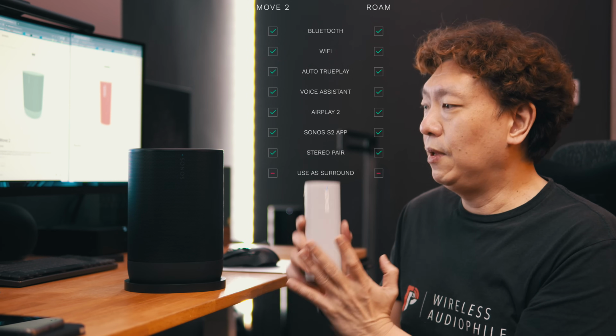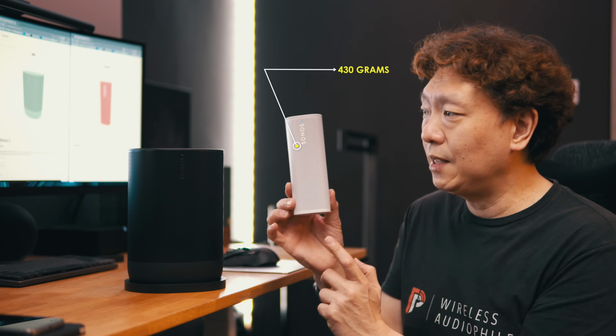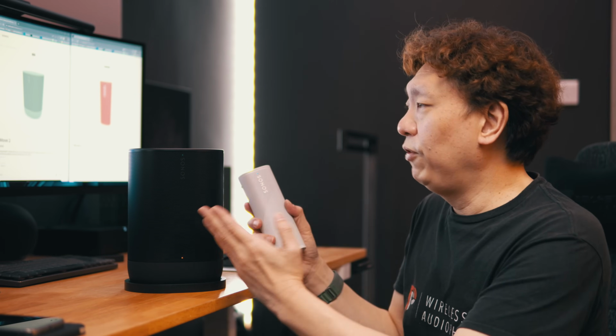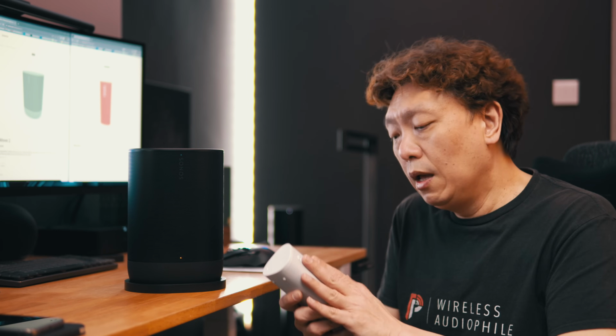Now, the differences. The obvious differences will be the weight and the size impacting portability. This is 430 grams, less than 1 pound, whereas the Move 2 is 6.5 pounds, way over 3 kilograms. The weight difference is probably about 6 times, and size-wise it's obviously a very big difference. In terms of portability, this doesn't have a carrying handle like the Sonos Move 2, but because it is so small, it will probably fit into your palm or your bag or backpack fairly easily.